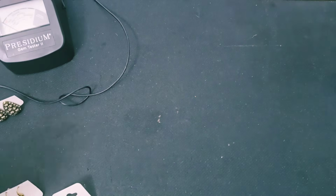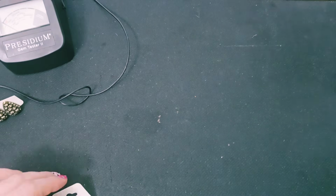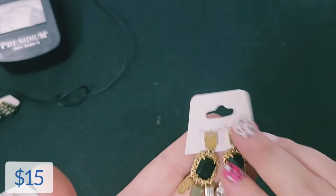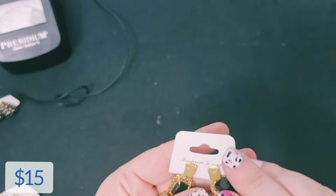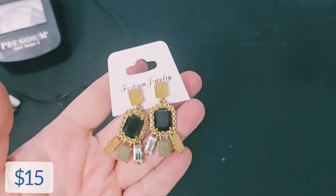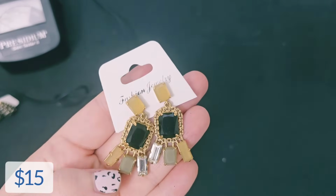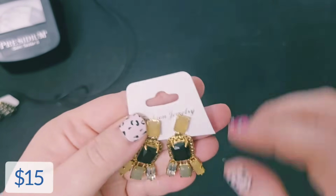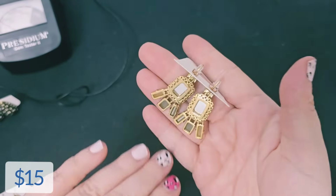Those are gorgeous. Then I have two pairs of Kate Spade. Okay, I Google Lens these because I didn't really see a marking on them. But that's what came up. And I will have a price on the screen for these, but aren't these so cool? I love the little pieces of glass that are in here. They're in excellent condition.